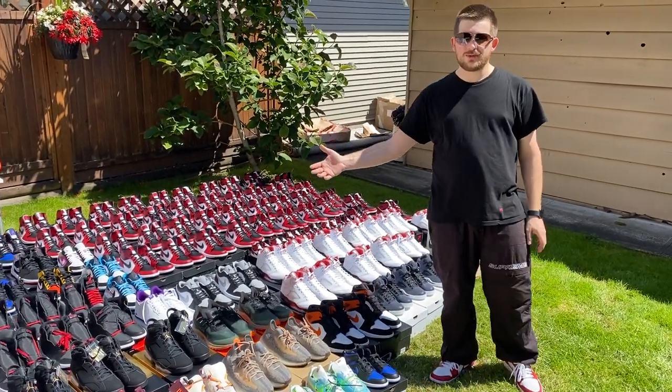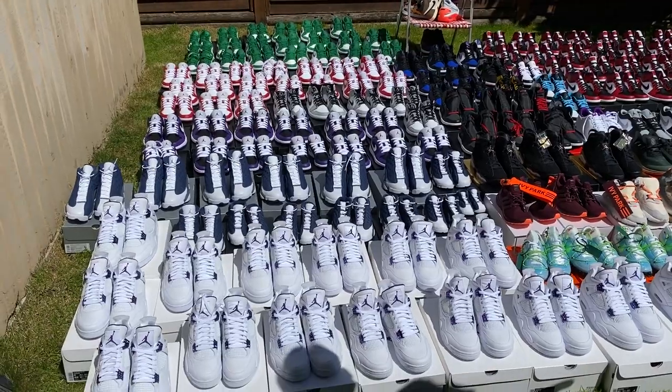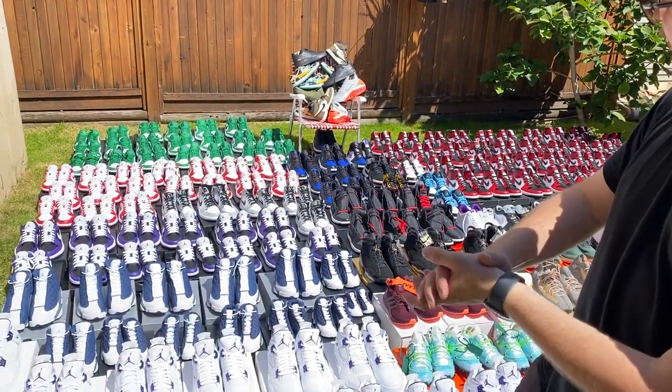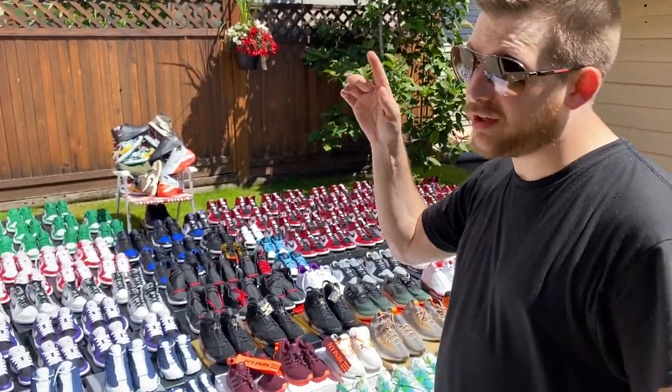Check out the haul. This is what we got in stock right now. I wanted you guys to see. We got our full run of the metallic purples. We got pretty much a full run left of the Flint 13s. The court purples are going quick. Those are the lows. They look beautiful. Oh, the highs are sold. I'm sorry, fam. Don't ask.